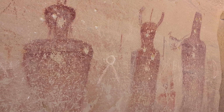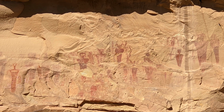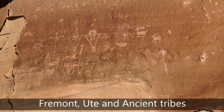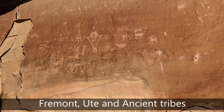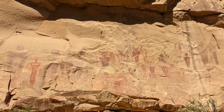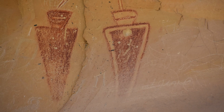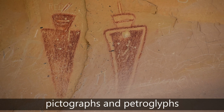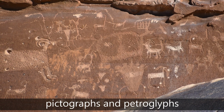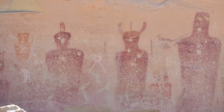Sego Canyon contains 3 culturally distinctive styles of rock art: the Fremont, the Ute, and the ancient cultures all made the rock art in this area. The 4 panels contain pictographs and petroglyphs. Petroglyphs being a style that etches the picture into the rock, and pictographs which are painted onto the rock.